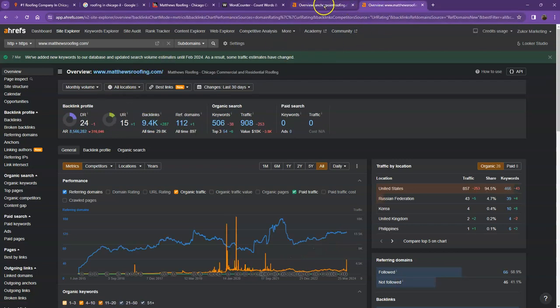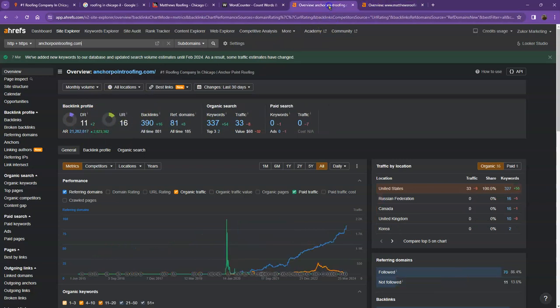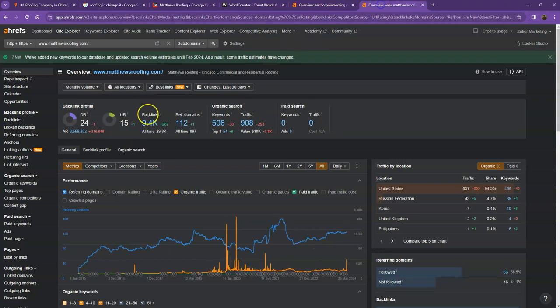So let's start off with DR and UR. It actually shows that you have a stronger website. However, they have a much more trustworthy website. Well, the reason for that is because they actually have more backlinks. They also have more keywords, and that actually resulted in more traffic.